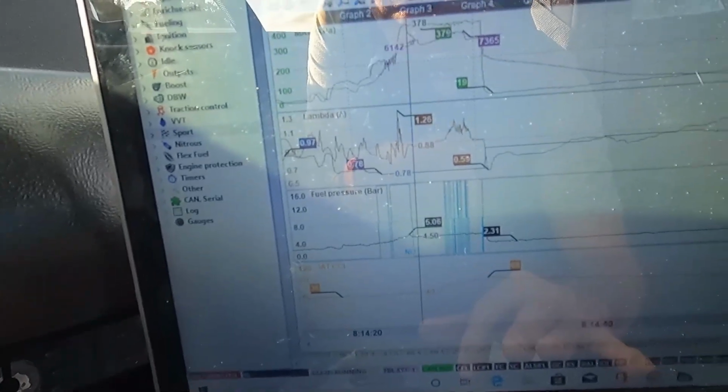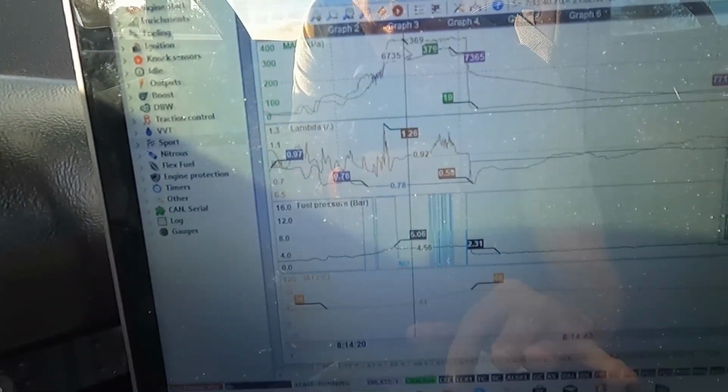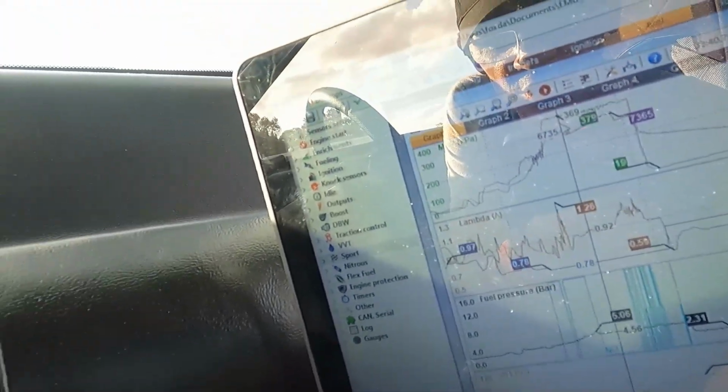Short shifted first. 6,700, I shifted at 6,700. I'm supposed to be shifting at around 7,200, and then I didn't make it to the eighth, so I had to shift before the eighth. So if I wouldn't have short shifted first, I probably could have made it to the eighth without shifting into third, which would have been even a better time. I mean, I still went 5.85 even with all that mess.